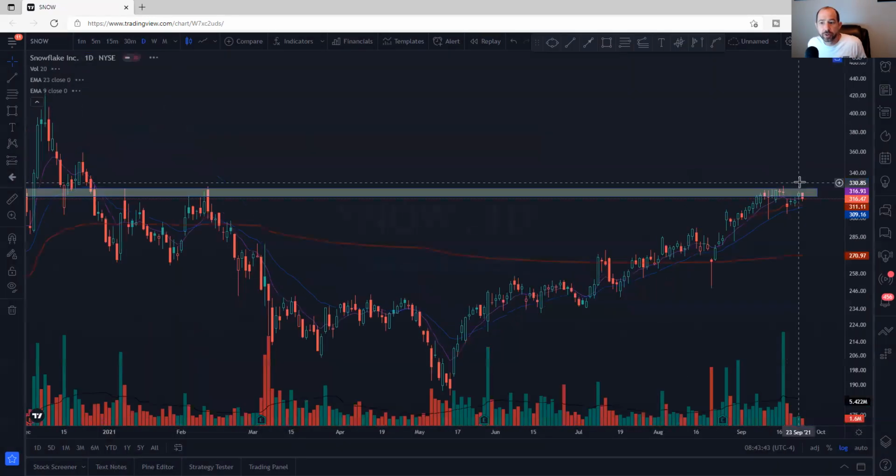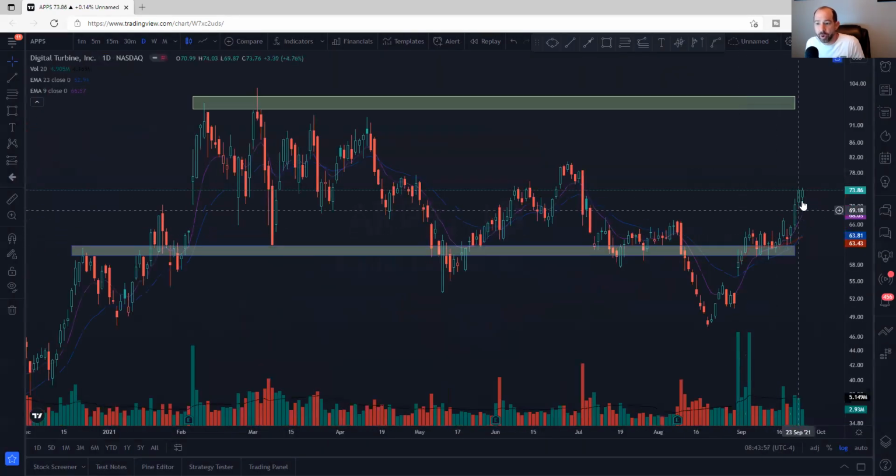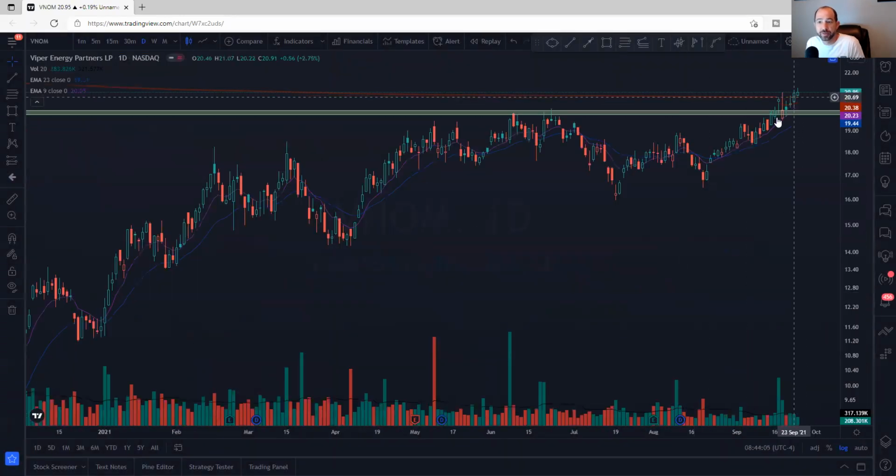Snow was on there. Snow gapped down on Monday and recovered some of it, but it was down on the week. Still set up though very nicely. Apps, absolute monster last week. Again, there's your gap down, but then it just recovered completely. Really good one. And Venom was on there, and Venom did very, very well.